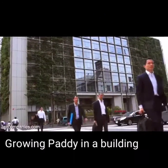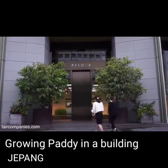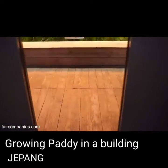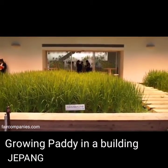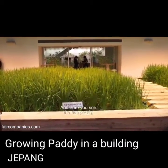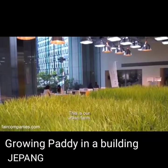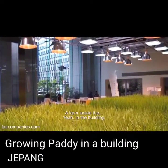Chance to be exposed to nature. So it's great to have a workplace like this, in the middle of Tokyo. Here is the headquarters of Persona Group, and here you see the life body. Okay, this is our urban farm. A farm inside the building? Yeah, in the building.